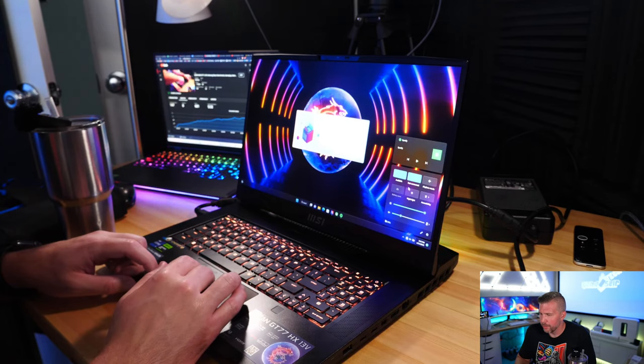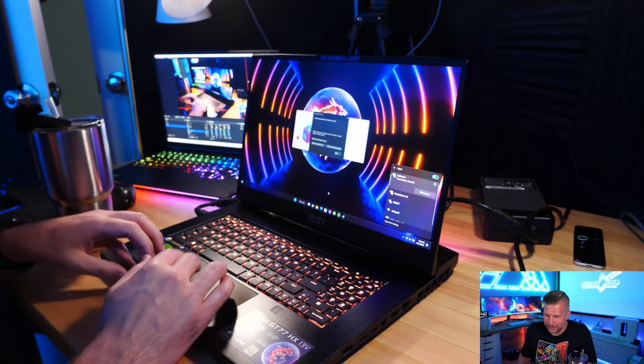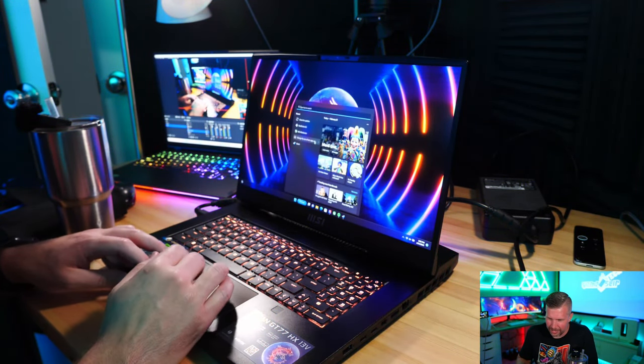I got to try to get the Wi-Fi attached here. Hold on, y'all. So let me go ahead and switch this over. Oh my goodness, I forget how awesome the keyboard is. It's so nice. I really love the keyboard on the GT77. It is so nice to type on.